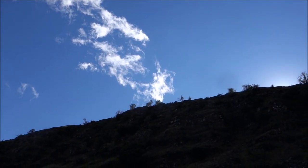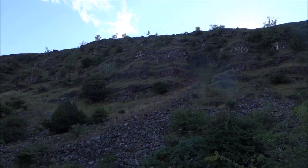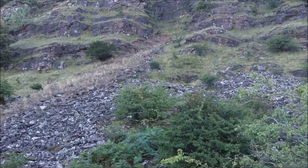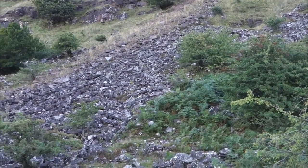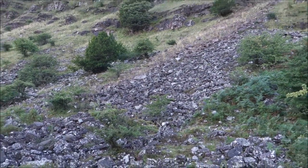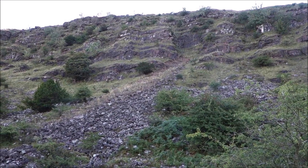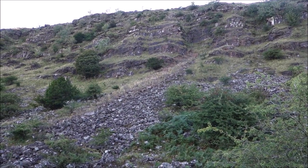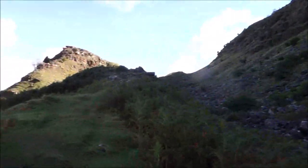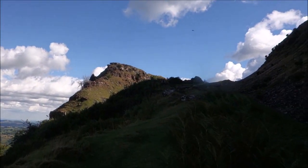Apologies for the wind, guys. You see that there? You can see how all that has slipped down here. So fascinating how gravity has worked its magic, has done its thing, as well as time. Can I just carry on and get into the heart of the Black Darren? That's what we're doing, we're getting into the heart of the landslip.